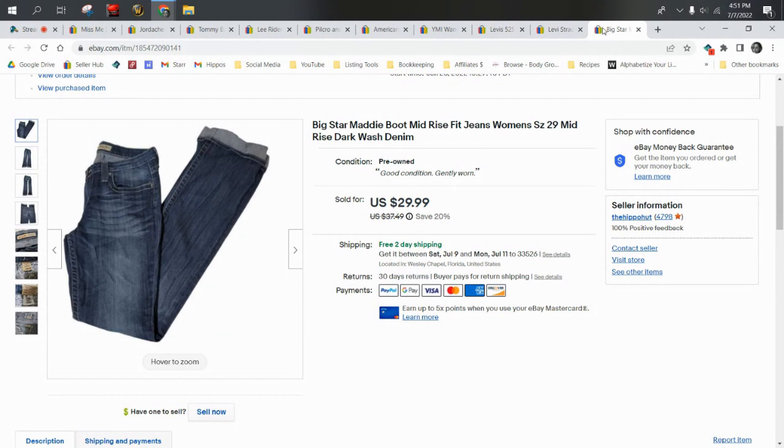So let's jump in with these Big Star Maddie boots. Big Star used to be this big time brand. I used to get like $40 for Big Stars a couple years ago.